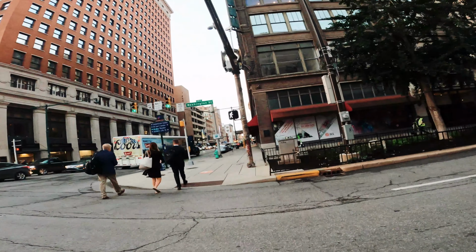Continue this way. Look at this bright yellow. Oh my god, it smells like piss. Whew, that's gross. It literally just smells like piss over here. It's fucking disgusting. Ew. Just the smell of pee. Gotta love it.